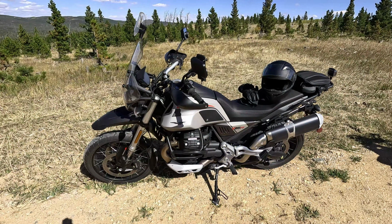And based on the tree line, I'd say we're probably up at about, what, 9,000 feet, you think? 8,500, 9,000, somewhere there. And if we look behind us, now we don't know these guys. We have a Tiger 900. And another Moto Guzzi. So obviously we're in the hills of Italy with all these Moto Guzzis running around.